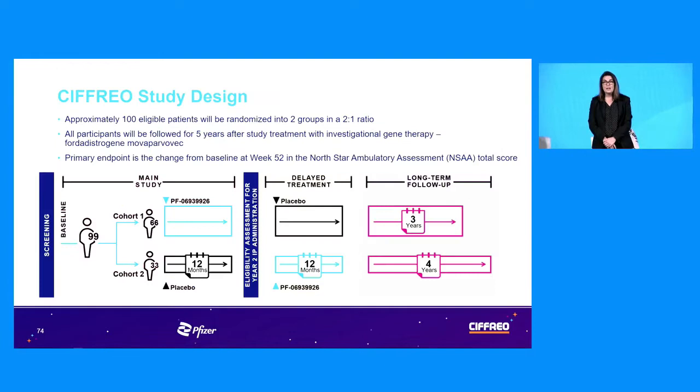A little bit about our study design. Our design schematic is here. We're called CIFRIO, and our goal is to enroll approximately 100 eligible boys, ambulatory. They'll be randomized, which means none of us know what groups they'll go into, in a 2-to-1 ratio, and we'll talk a little bit about what that means. All participants, all boys, have to be followed for approximately 5 years, and this is to monitor their safety, their health and well-being, as well as their efficacy through different assessments. And our primary endpoint is the change from baseline at week 52 in the NSAA. And we'll talk a little bit about the three portions of the study, which are the main study, the delayed treatment, and the follow-up periods.